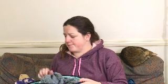This was a present from a student at the end of last academic year, a 6-year-old student who knew that I knitted and decided she wanted to get me something for my knitting for my end of year teacher present, which was really sweet. It's huge, it can fit loads in it.